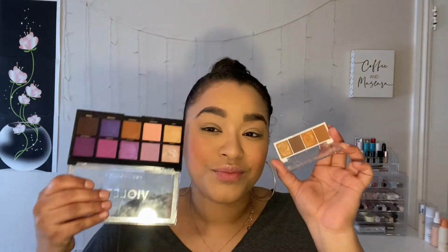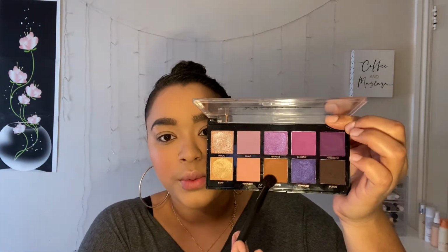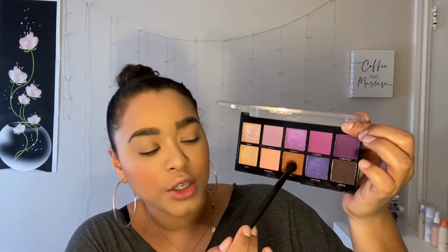But I also have here the e.l.f. Bite Size eyeshadow palette in the shade Pumpkin Pie. I think these are $3, which are also really great. And you can get these at Ulta. So depending on where you want to go, these are the two we're gonna go in with today. We're gonna try to mix and match, I think. We're just gonna go with the shade right here, which is called Pressure from the Violets eyeshadow palette.